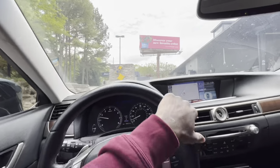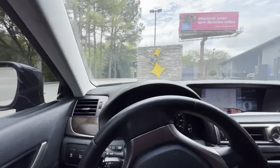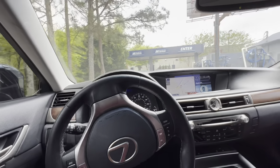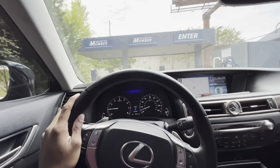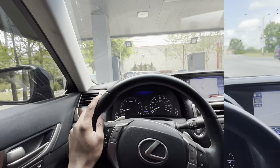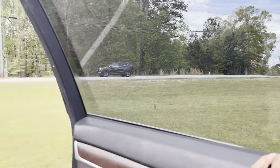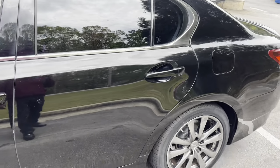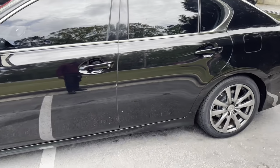So let me go ahead and pay for this. And we're gonna come out here and see what this thing looking like, man. But we're gonna go ahead and get this car wash. Y'all see what it looked like before. Let's see if we can transform this thing, very first wash. All right, it's my first time looking at it. I was up under a shade, so.